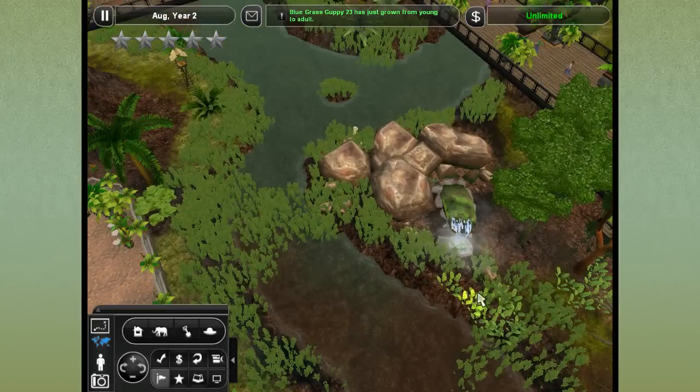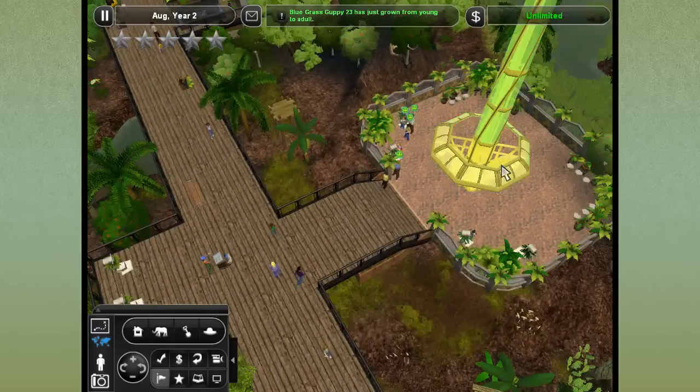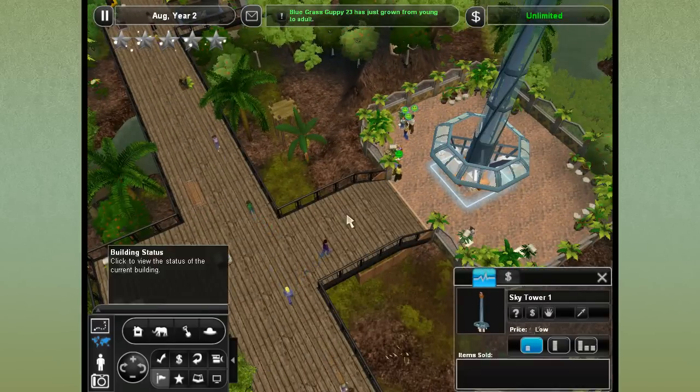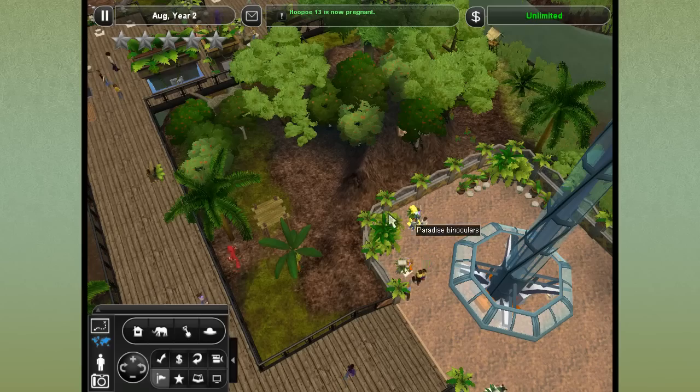Too bad we didn't catch where she laid her eggs. That would be amazing to be able to go and look at them. But she's headed off to one of the elevated nest boxes. Still no one using the sky tower. I wish they would. That'd be so cool. A lot of people using the binoculars over here, though.